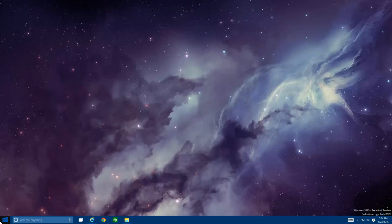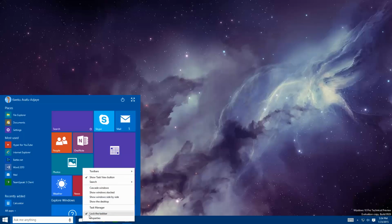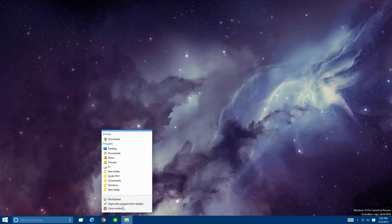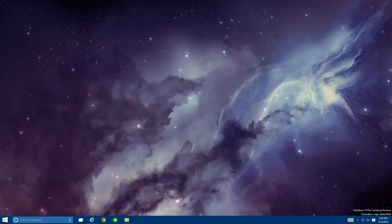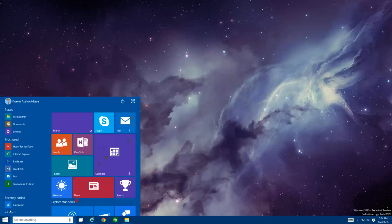If they have a small screen computer, that means you'll only be able to have like these 4 or 5 things on here, and that's it. But I'm pretty sure you can remove this stuff at least. Let's see. Show the task icon. Yes, see, that's there. Then you can remove all this stuff, unpin from this taskbar, but you can't unpin the search because it's no longer part of the start menu.